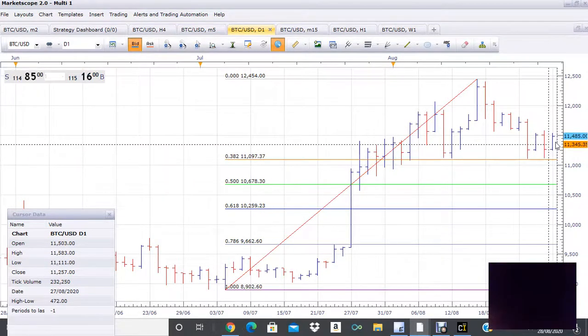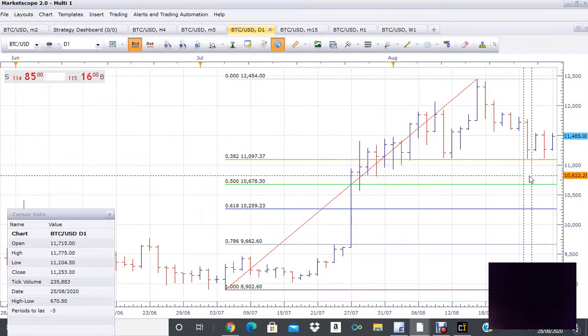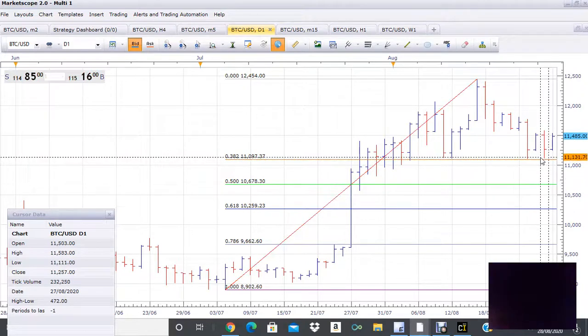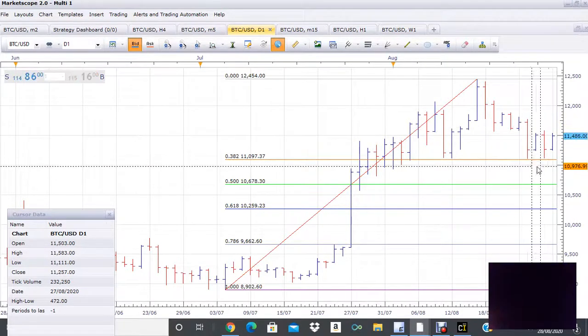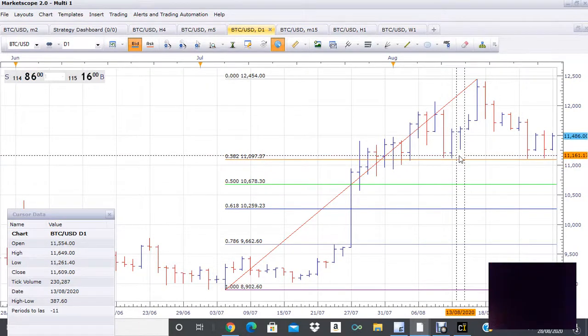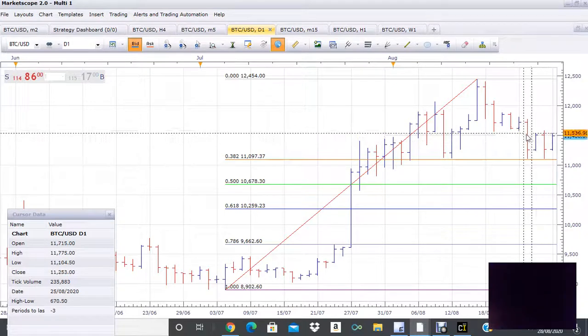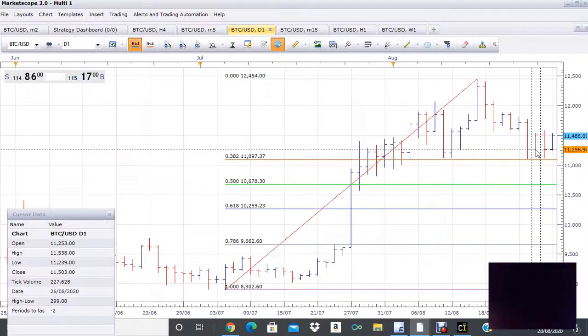If you're prepared to risk £40 and your account size can afford that, I would say, if your maximum risk is 2%, then you'd need a £2,000 account size to take this trade, because 2% is £40. My maximum risk will be 2%. So you'd need a £2,000 account minimum to take this trade.